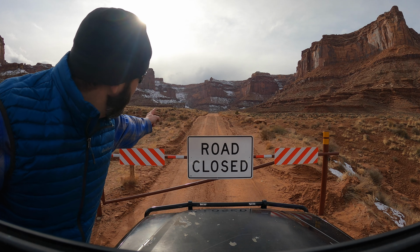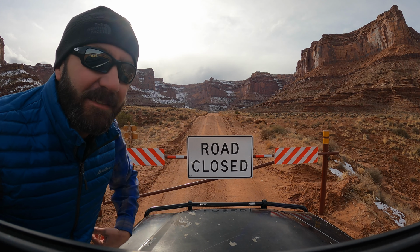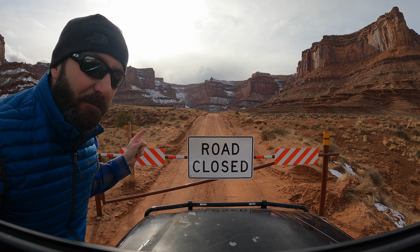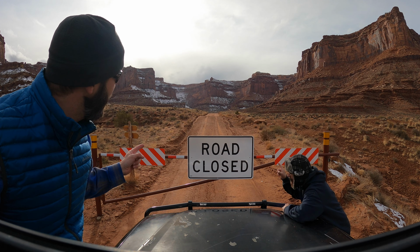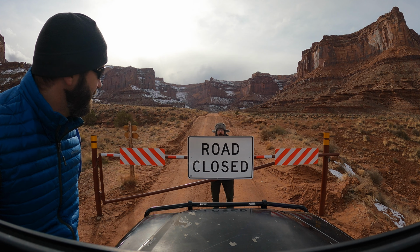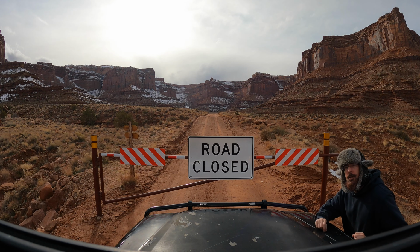Schaefer Switchbacks. It's a good thing we came through the Potash and didn't try to drop down that because it's closed. Man, that's majorly on my hit list for sure. And been meaning to bring the motorcycle down it as well. Levi's getting restless. Onward to the White Rim. To be continued.